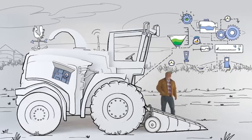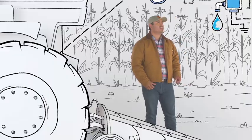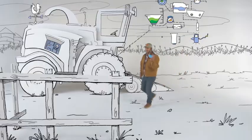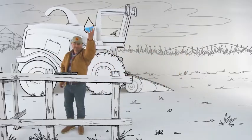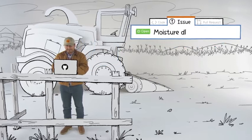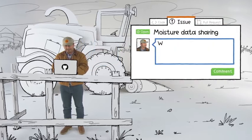It's full of sensors and processors that produce a ton of diagnostic data. Eddie has a great idea for how farmers might share their data and improve their harvests. So Eddie opens an issue on GitHub. Issues are discussion threads where people can report bugs, request features, or even just ask questions.